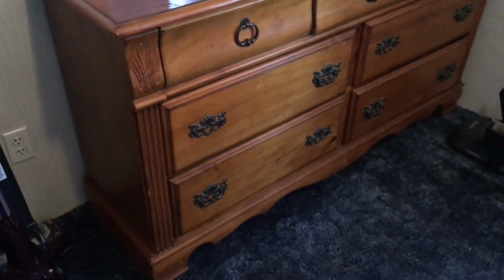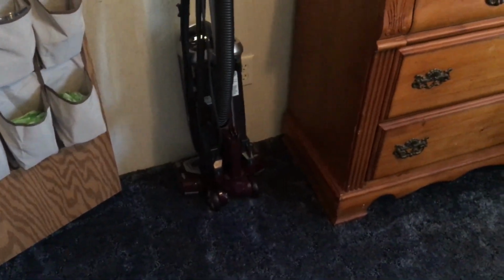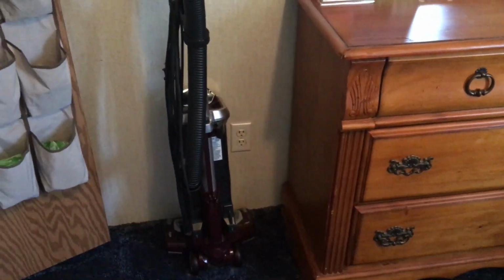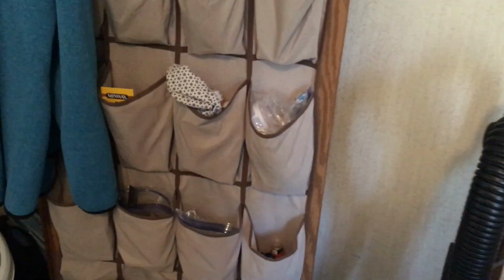dresser. I do keep the vacuum back here in this room. The cat is scared of the vacuum, so the further it is away from her, the better. And then on the closet door, I brought this from Virginia, but this is a shoe holder, and I keep all sorts of different things in here.